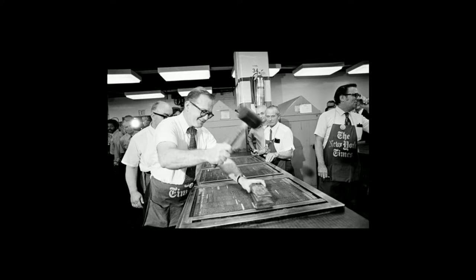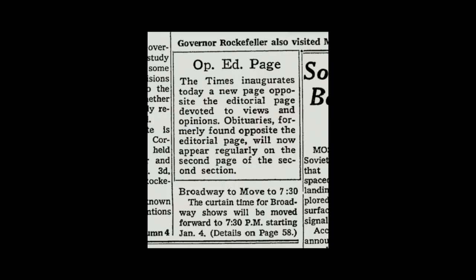The op-ed page came into being right around this time, and the op-ed page, standing for opposite editorial, wasn't a new idea. Opposite the editorial page, columnists often appeared.